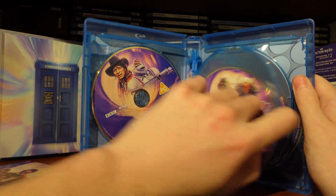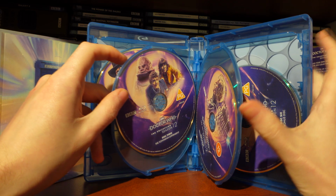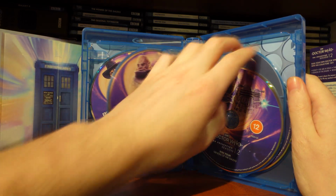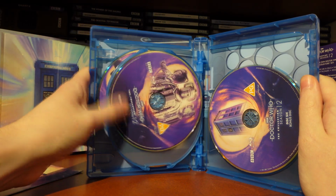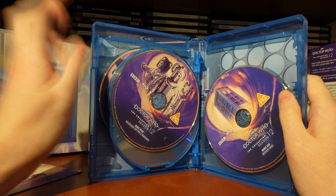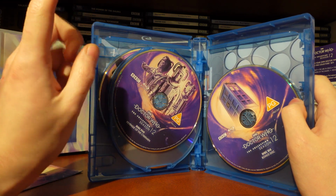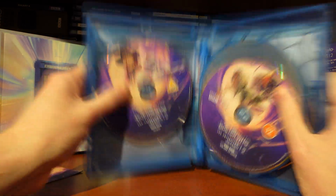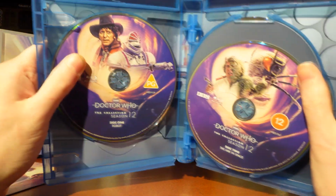Again, all 6 discs, very much identical discs. I know Sontar Experiment, Genesis of the Daleks, and then we have Revenge of the Cybermen and the bonus disc. Now I will say the standard edition does have a 1 point up over the limited edition, because just look how sturdy that disc tray is.